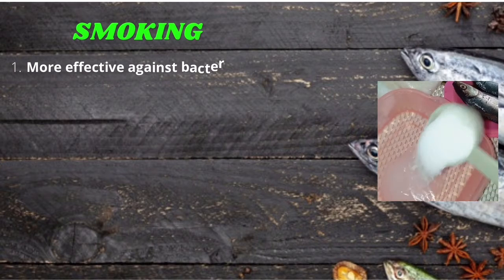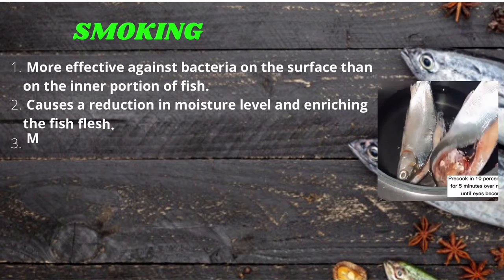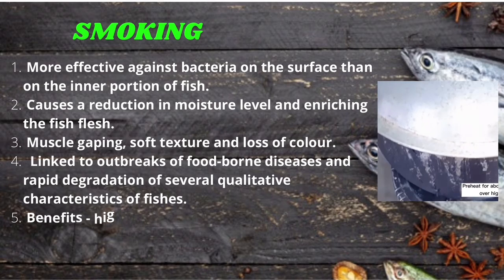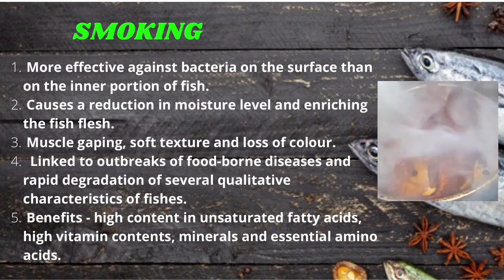Smoking is more effective against bacteria on the surface. Fish exposure to smoke causes a reduction in moisture level and enriches the fish flesh. It is significant to muscle gapping, soft texture, and loss of color. It can avoid foodborne diseases and rapid degradation of characteristics of fish, having a high content of unsaturated fatty acids, high vitamin content, minerals, and essential amino acids.